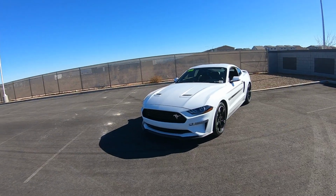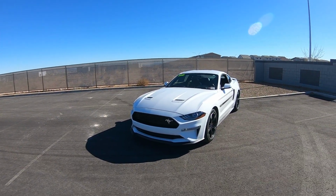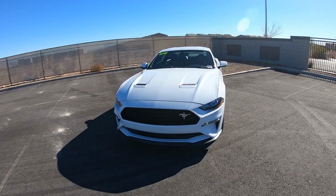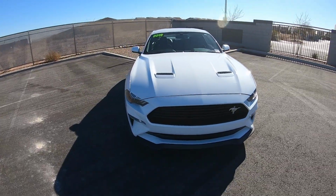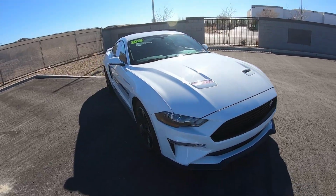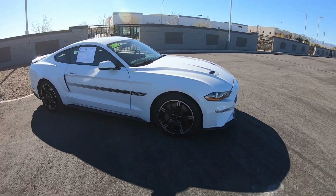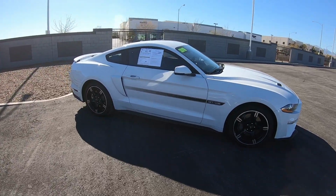When you're ordering your brand new Mustang GT for 2023, you start ticking off all the boxes. You go for the premium, you go for the performance package, obviously you pick your color, but then as you keep scrolling down, you come across a little bit of a weird thing that you're like, I wonder what this is.